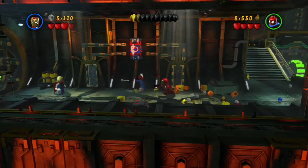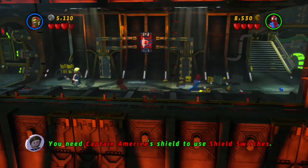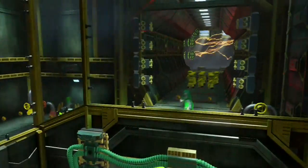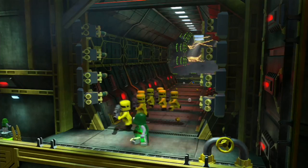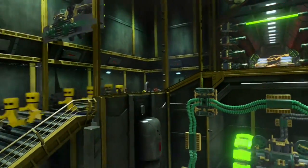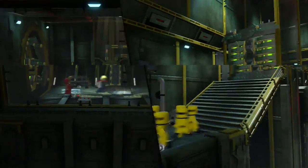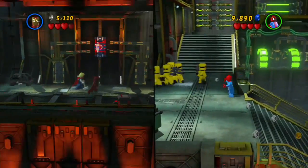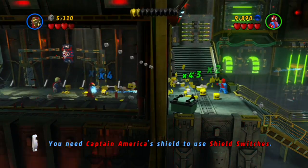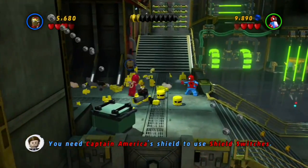Right, okay, so you just gotta go through here. I believe that's a Captain America switch up there. Yep, that's a shield switch. Right, yeah, so it's just beyond this point where we got stuck. So we deal with these guys that come here, and we then just completely got lost. So in about 15-20 seconds from here, I'm going to transition it to the point where we worked out what we were doing.